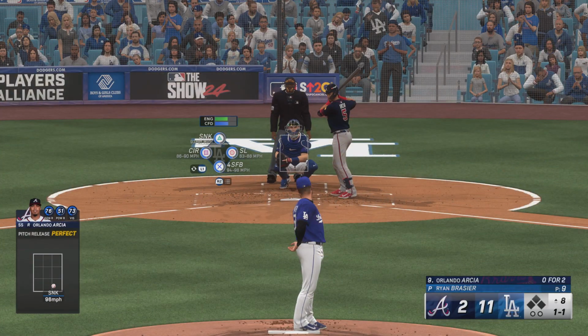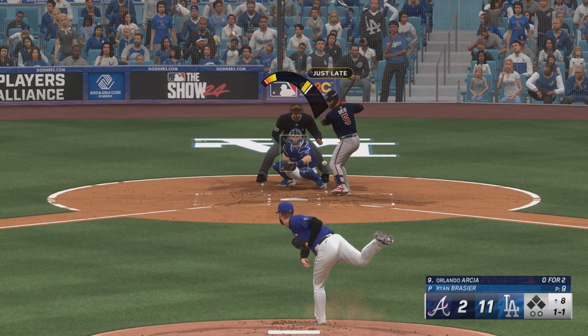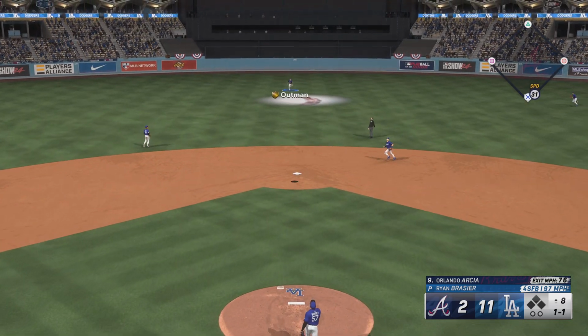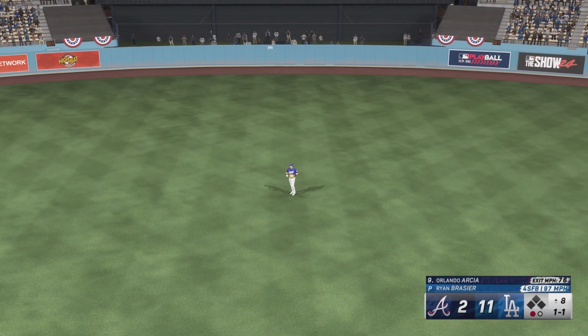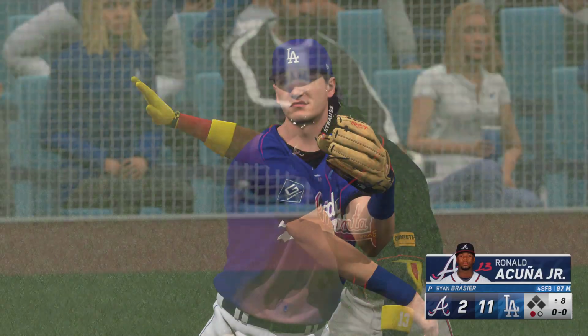In this situation, you expect the batters to be a little more patient, possibly take until they get a strike. With that, you don't want to miss your opportunity to get ahead early in the count. He didn't right there. Outman makes the grab, and there's one away.